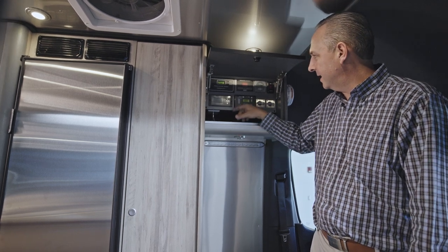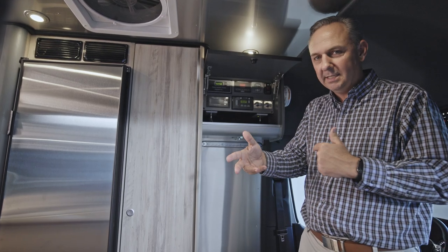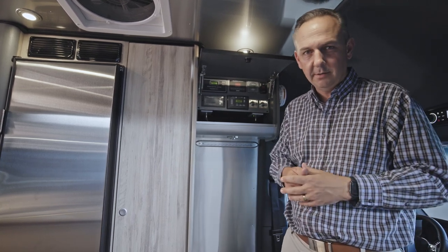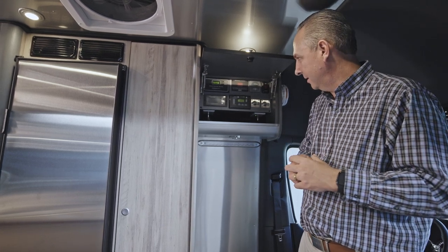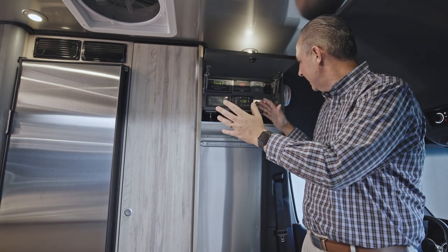We've also got the power control, which will tell you how the power is coming into the unit, which is important to know. And then your inverter, which is going to basically invert your battery, which is 12 volt, into the 110 outlets. We have several 110 outlets through the coach, one actually out on the patio, so you can plug in radios and computers and some things that rely on the 110, not that 12 volt like you'd have in your cigarette lighter. So everything's in one place, which is really convenient and easy to operate.